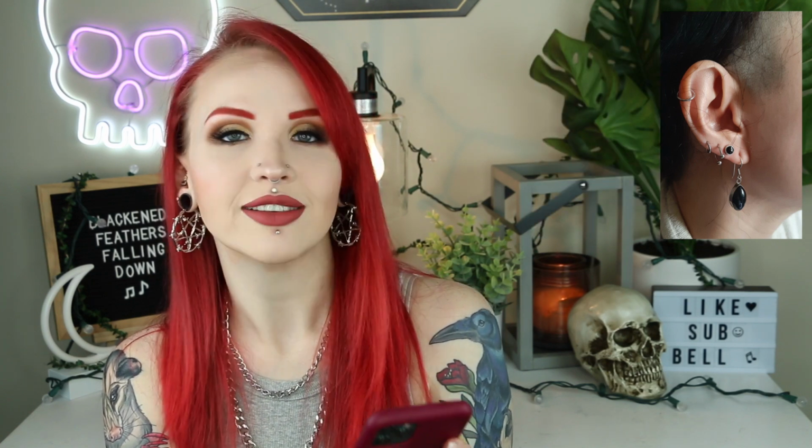Next is Rebecca. They sent in a picture of both ears, 4 lobe piercings on each, a helix on each, and a tragus on their left. So I'm gonna focus on the right ear and say a Daith.